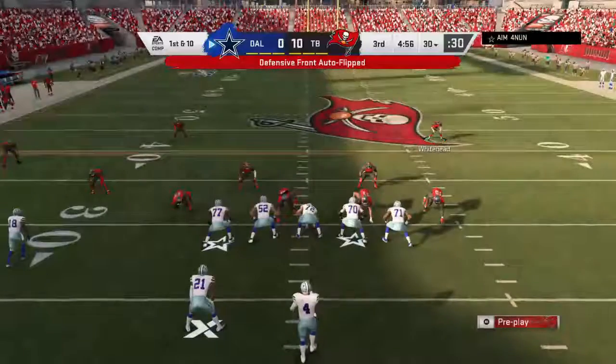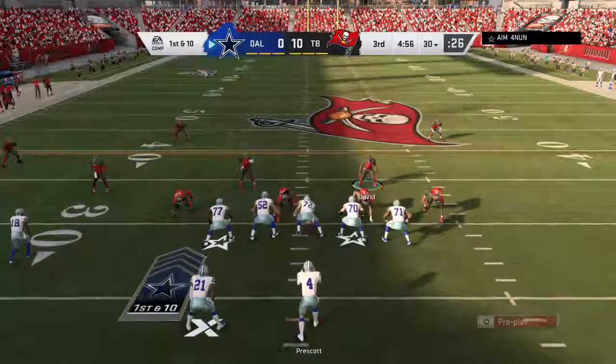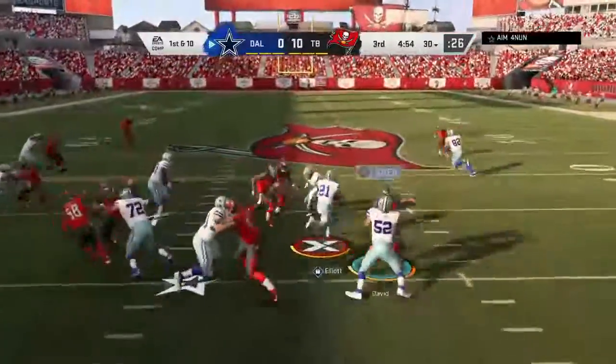About set for this next drive by the Cowboys offense. They come out here with a 0 on the scoreboard. What was said in that locker room? That's what I want to know.